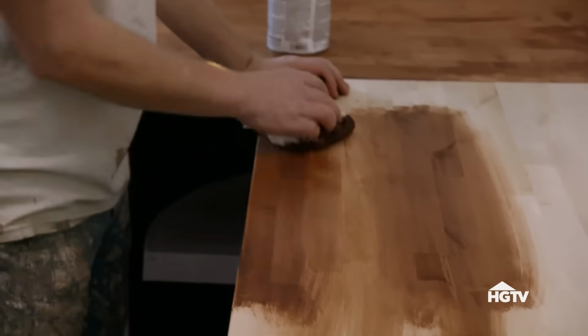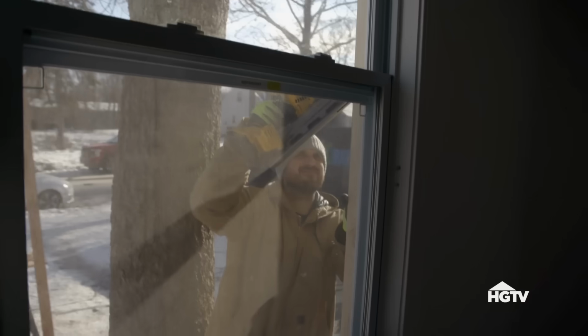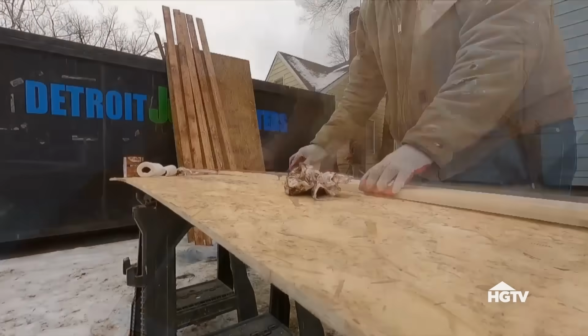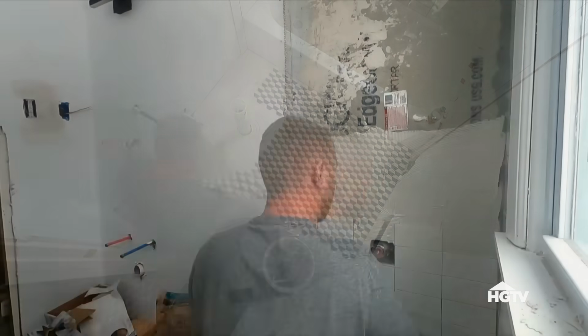So budgetary constraints have really started to set in. At this point, it really is pretty much down to me and Evan being able to pull this one off. We're doing the bathroom tile, we're doing the kitchen backsplash. So you just have to make it work.